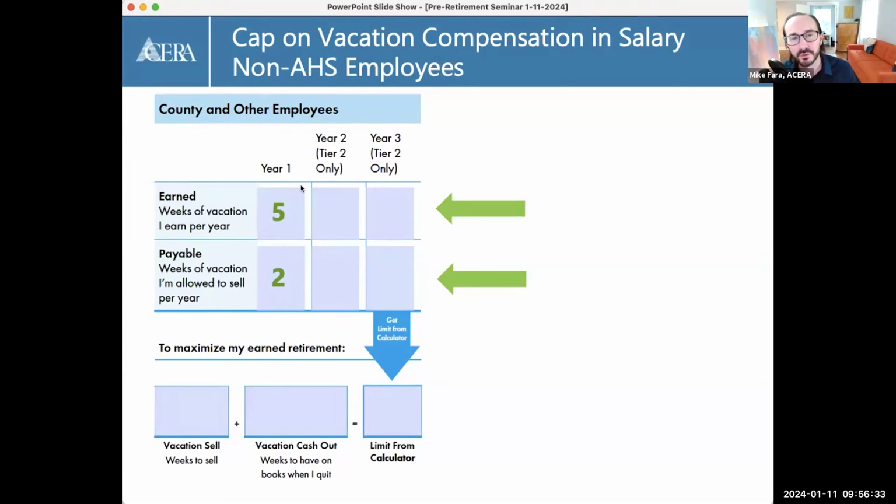If you're in tier two, because you have a 3-year final compensation period, we need to look at each individual one of those 3 years of your 3-year final compensation period. So you need to fill out the rest of the table with how much vacation you were earning at the end of each year, basically each third of your final compensation period.